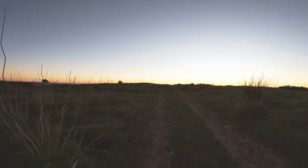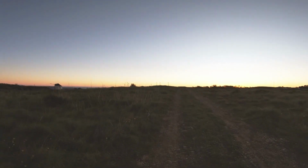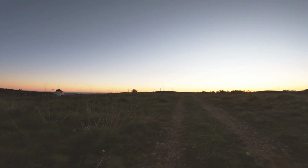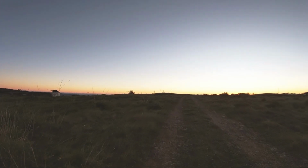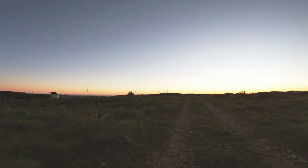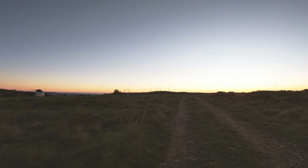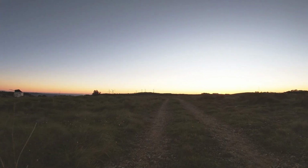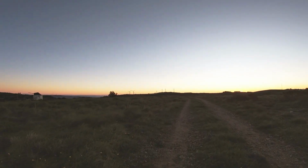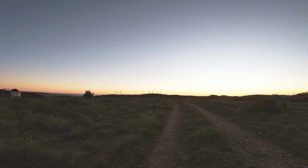Well, I know that this is more or less in the same direction where there is that large deposit of corals, and I guess this is part of the ancient military road that was built during the French invasions here in Portugal. But that's about it. I don't really know much more about this.